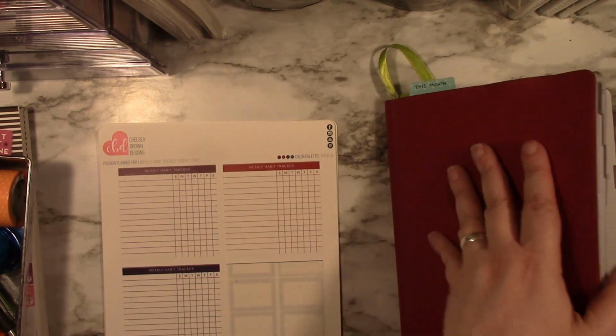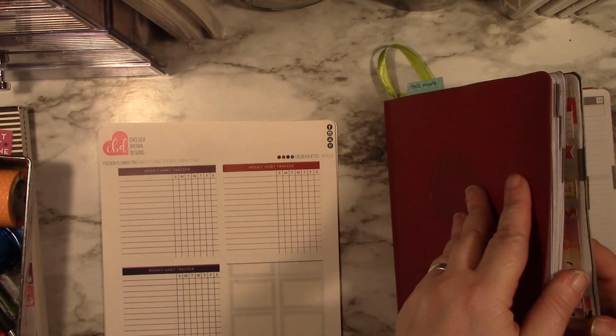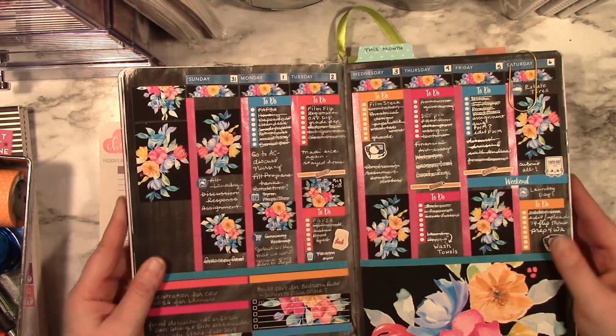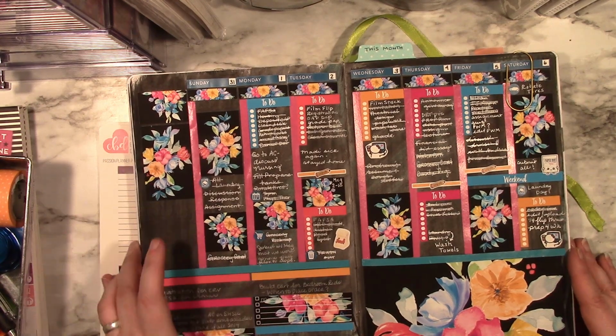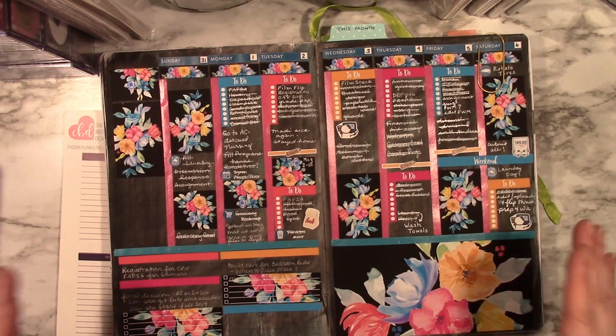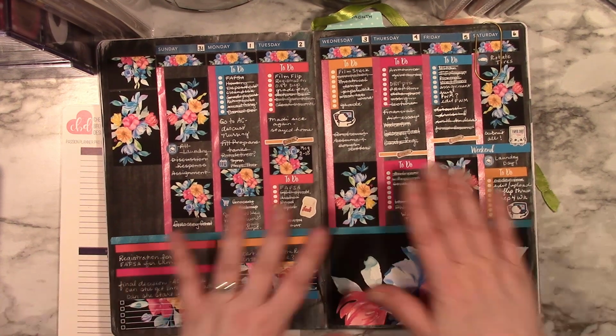So when I open my planner here, okay, can you see it? Do I have the whole thing in the frame? I've got too much stuff on my desk. Let me see if I can scoot the camera over without causing everybody to have motion sickness. Okay, this is this week.